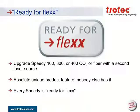Ready for Flexx basically means that you can upgrade a Speedy 100, Speedy 300, or Speedy 400 CO2 or fiber system with a second laser source at a later date. This is absolutely one of the most unique product features on the market. So essentially every Speedy system is ready for Flexx. It's ready for that dual laser capability.